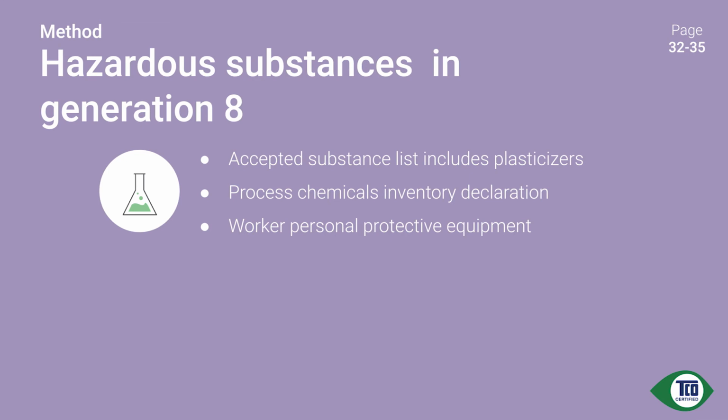Then we have hazardous substances in TCO Certified Generation 8. And here we have included on the list also plasticizers, which is another category of chemicals that are added to plastics. I told you before that plastics are made of oil and oil burns, so therefore you use flame retardants to minimize the risk of fire hazard in the plastic.